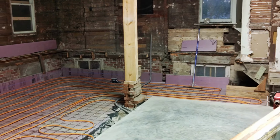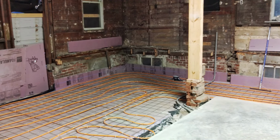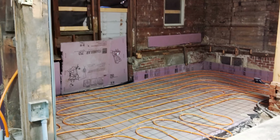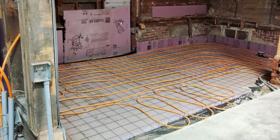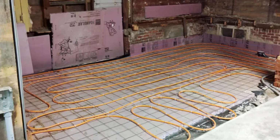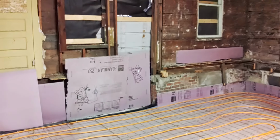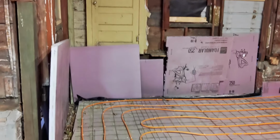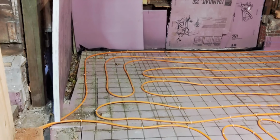'Tis the morning of the concrete pour. Have a couple guys coming up today. We've got one concrete truck coming. 10 yards of concrete's gonna be shot through that hole right there. Gotta get everything prepped. I'm the first one here this morning. Should be. I own the place.